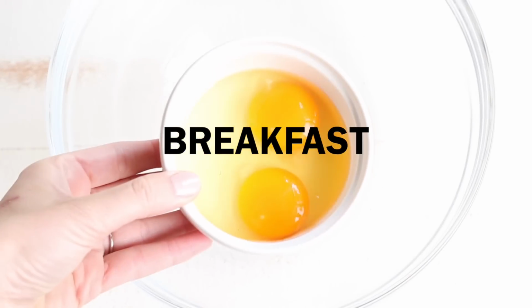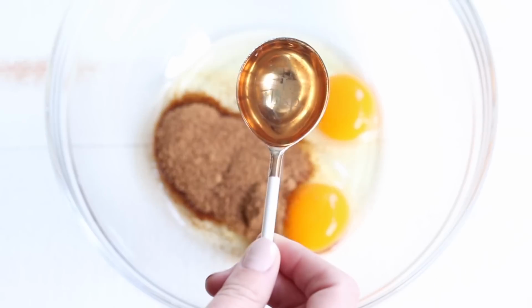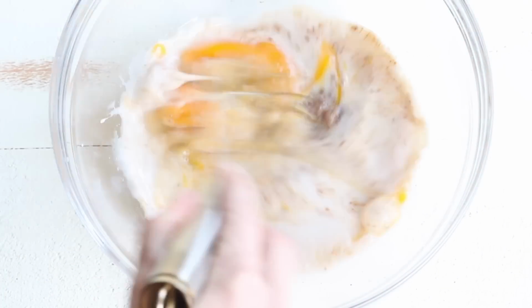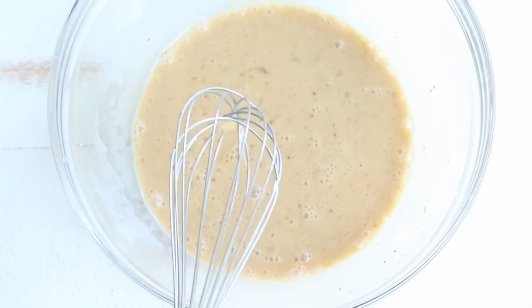So starting off with breakfast, let's get into it. All right, so the first thing you're gonna do is add 2 eggs to your bowl along with some coconut sugar, just 1 tablespoon of coconut oil, and whatever nut milk you like. I used cashew milk, but you could use almond milk or regular milk. It's totally up to you.